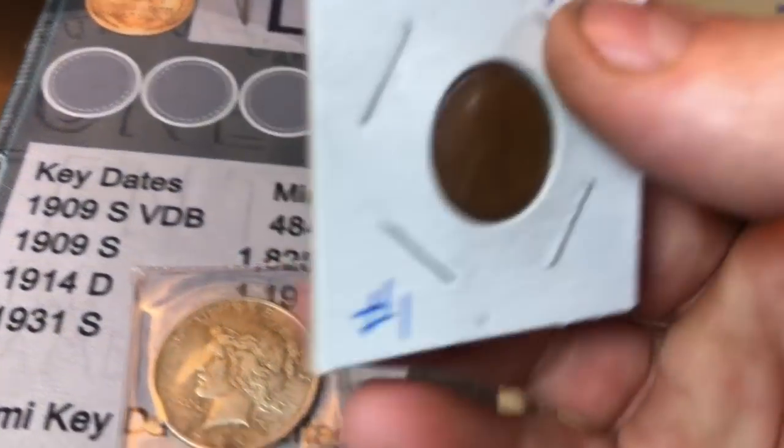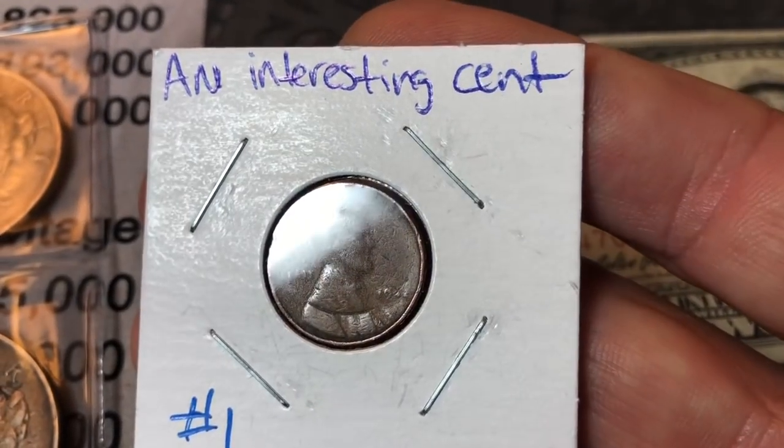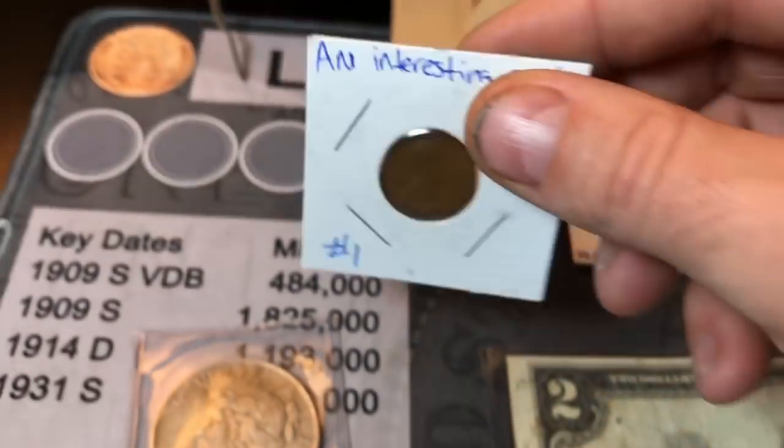The first, labeled number 1, he said he couldn't tell the date. It was an interesting cent. Looks like there's damage across the date. I looked at it under the scope and under my loupe. It's a 1942 common wheat cent with some damage.